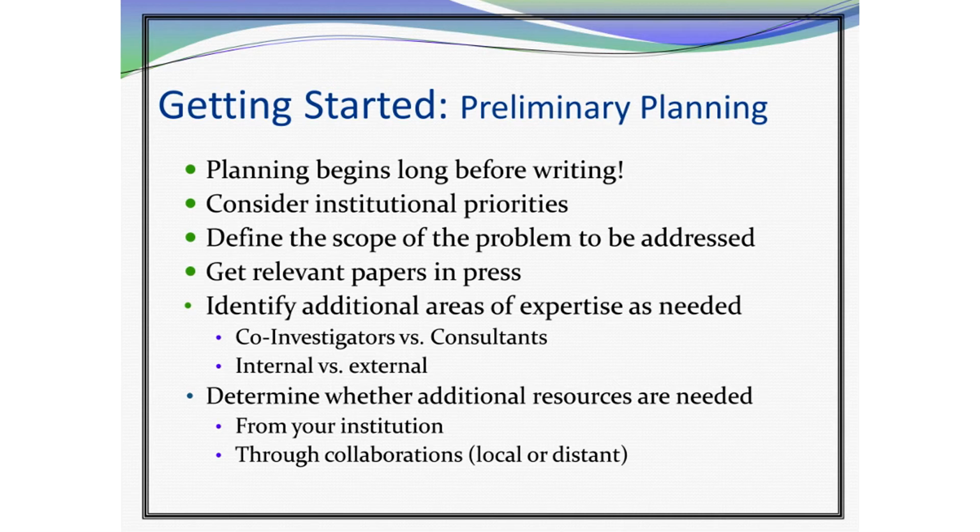You want to define the scope of the problem. We heard a lot about this as a challenge area for some people. And then one of the things that I do a year out is I sit down and I make a priority list for the year. And one of the things that shapes that is what grants are going out, because those are the papers that have to come out first in order to support that grant submission. And I do that a year in advance.